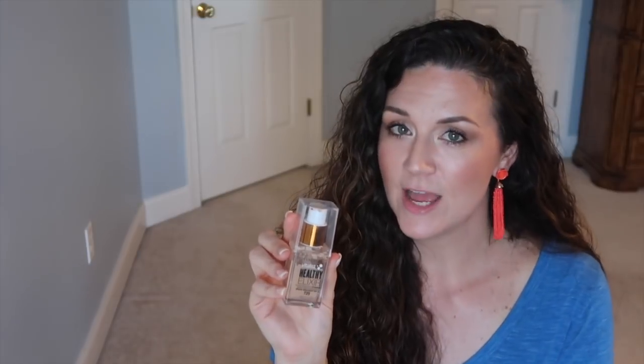I don't wear foundation every single day, but when I do, I just love the finish of this. I've recommended it to several different people, and I just think it wears so well throughout the day. It says it's lightweight, full coverage, and I think that's definitely true. It's very lightweight. Again, I like things that are lightweight, especially going into these warmer months.